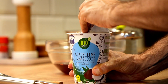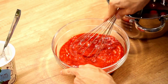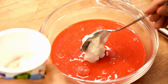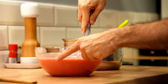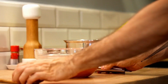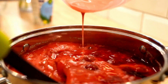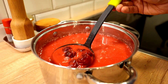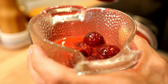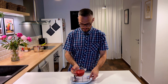So I think for now I'm going to do about half of this yogurt. It's going to be just the right color. Okay, and now I'm going to pour it, hopefully without getting any of it on me. Okay, so now it's nice and combined, and I'm ready to serve myself in this nice little bowl. There we go. And here's our sour cherry soup with coconut yogurt.